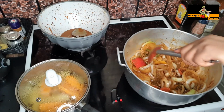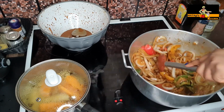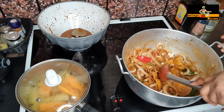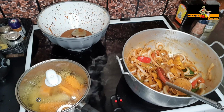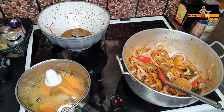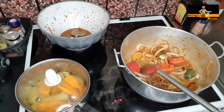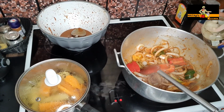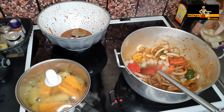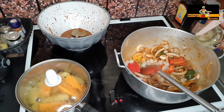I have a very small kitchen, but it's okay. That is beautiful. Now I've got pickled onion. I'm gonna put some pickled onion. Yeah, it's okay. The water can go in as well. It's not a big deal.